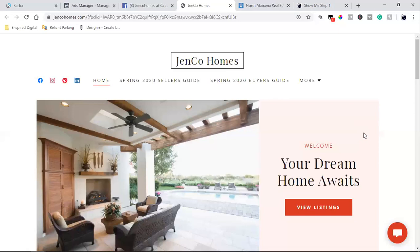Yeah, you need landing pages. So the landing pages I was referring to are, if you click on the Spring 2020 Seller's Guide or any of the links at the top, those were the landing pages that I put together. It would take you to capturing those.